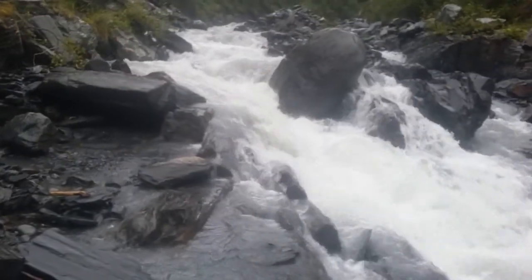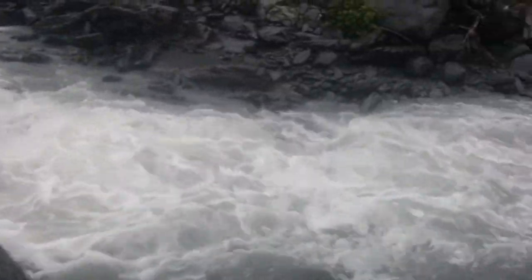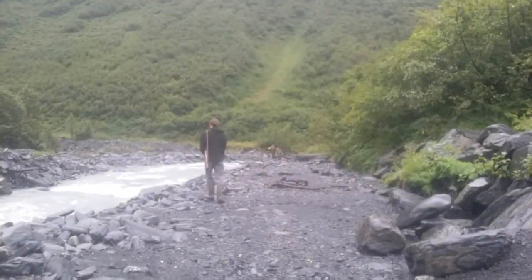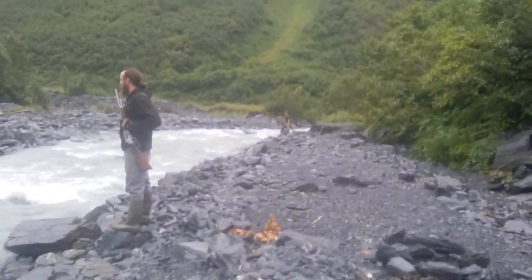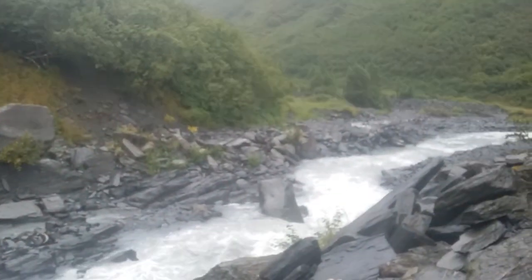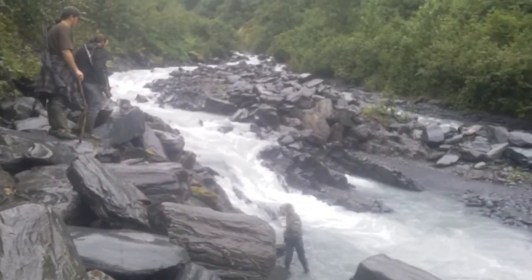This used to be something. Because the trail stopped by this river and then started up again on the other side, we are now looking for a way to cross. So we're walking on this big pile of rocks, looking for a more narrow way.